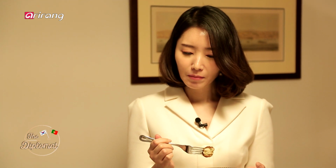It's really good. It tastes very similar to Korean fish cake. Maybe.